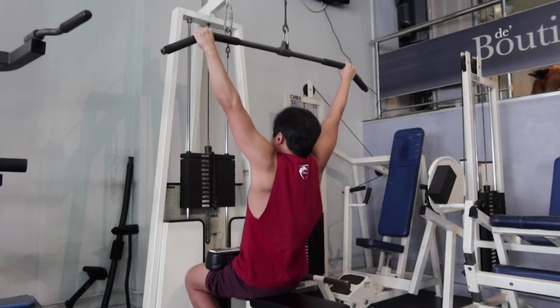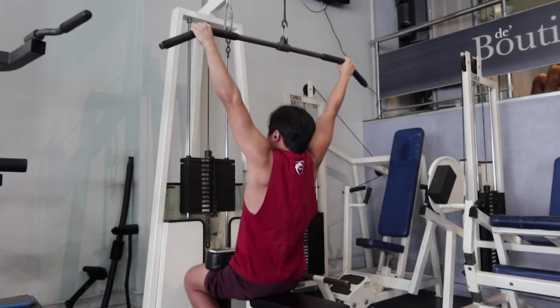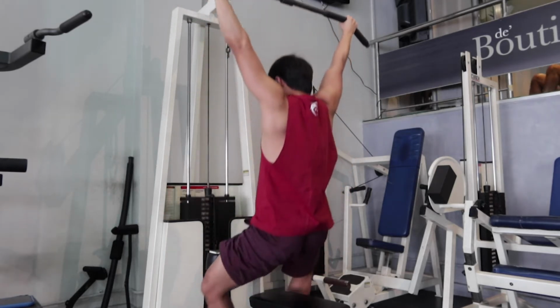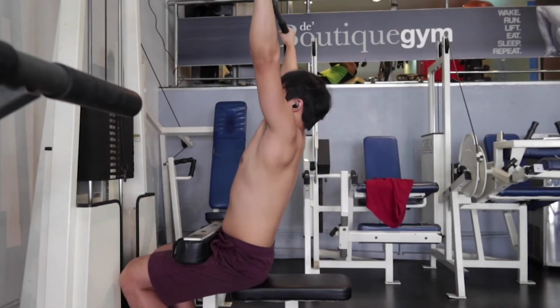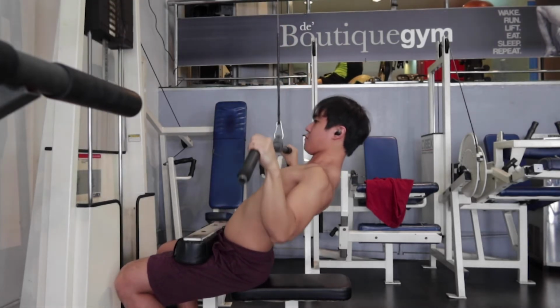So firstly, I started off with the lateral pull down. For the lateral pull down, the execution is almost the same as the pull up itself. What you want to do is tuck your legs under the front as much as possible, retract your scapula, and then pull the bar as close to your chest as possible.